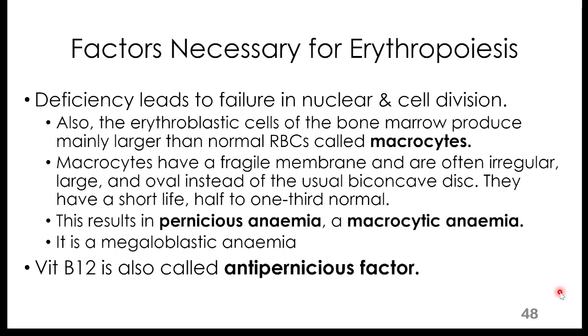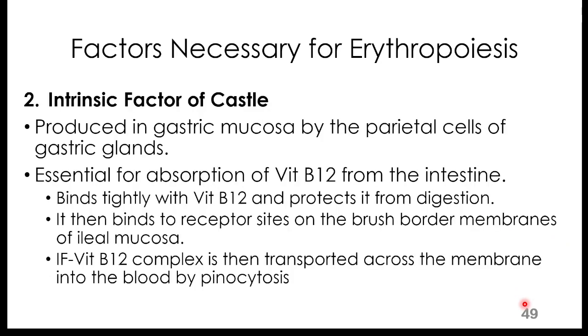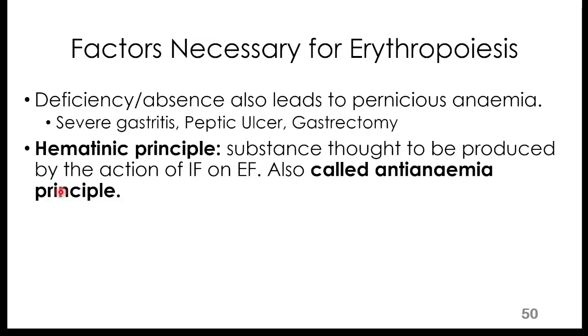Vitamin B12 is also referred to as anti-pernicious factor, and thus the anemia caused by its deficiency is also referred to as pernicious anemia. Now, the intrinsic factor of Castle that we mentioned earlier is produced by parietal cells of the gastric glands in the gastric mucosa, and it helps in the absorption of vitamin B12 from the intestine. Its deficiency will also lead to pernicious anemia, since it leads to poor absorption of vitamin B12, which then leads to vitamin B12 deficiency, hence pernicious anemia.